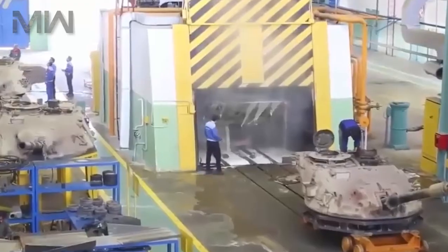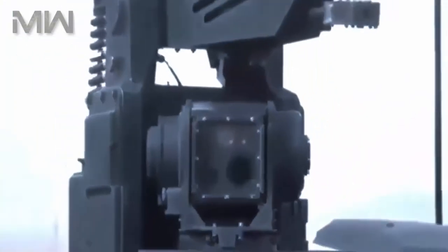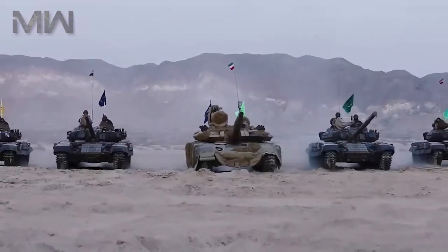A T-72S carousel-style autoloader is still present on the Karrar. Up to 8 shots per minute can be fired at the maximum pace, or 1 to 2 rounds per minute when manually loaded. These tested Soviet autoloaders had the typical drawbacks of having ammo stored right in the crew compartment.